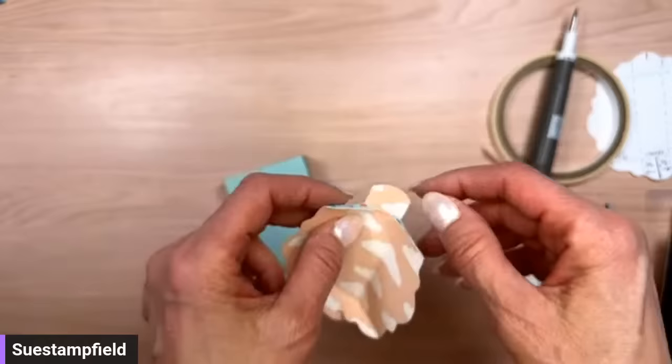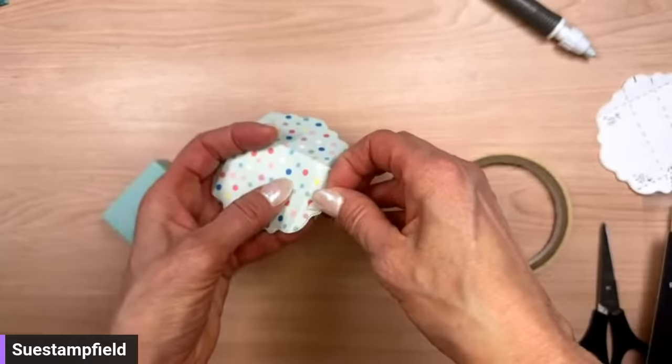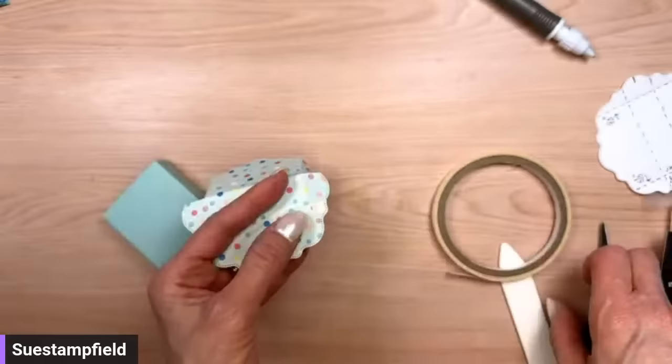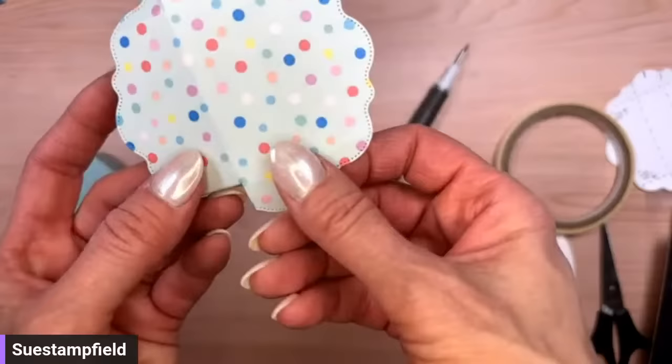I just want to make sure it's not going to show. Okay, it won't. All right, just a little piece. This is very strong tape. Okay, let's see if that works. Okay, see, I cannot do it without a tool. It does not want to come off. All right, so it's hanging over a little bit here. I'm just going to fold it back. I'm just testing this to make sure. Oh yeah, that's cool. All right, that'll work.